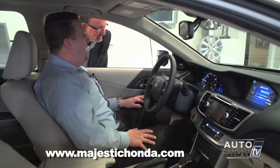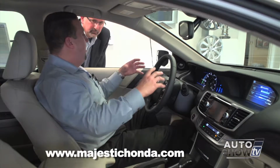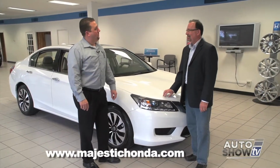That's correct. Yeah. And also when you're braking, it does have regenerative braking. So as you apply the brakes, it spins the generator to actually recharge the battery. And it'll show you that as well. This really is some impressive technology.